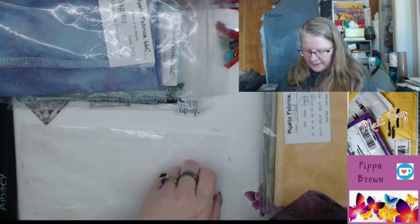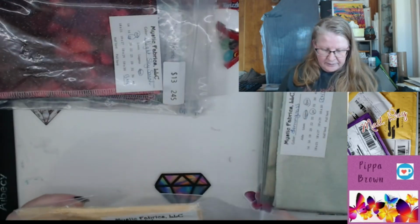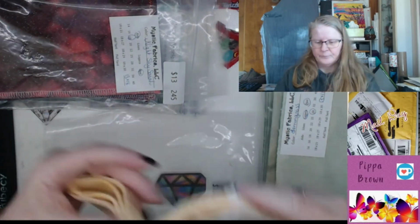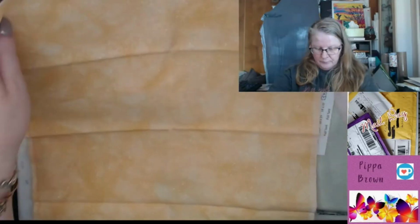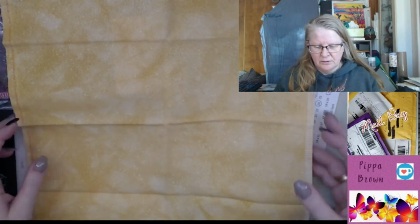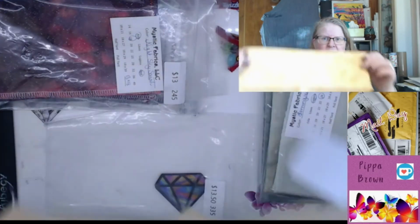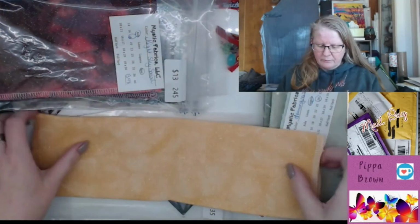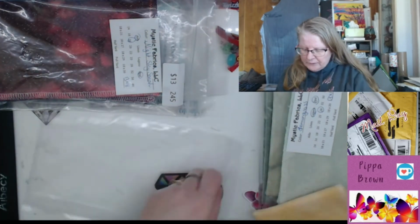So there's that. And then there's some gilded in Lugana. I only have a couple of pieces of Lugana. 13 by 18, 28 count, and it's opal. Look at that. I don't think I have stitched on this. It looks much more gold in reality. I would probably put this in the hoop rather than stitching in hand on that.